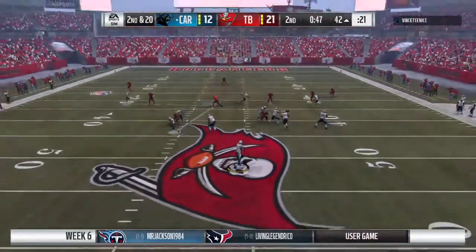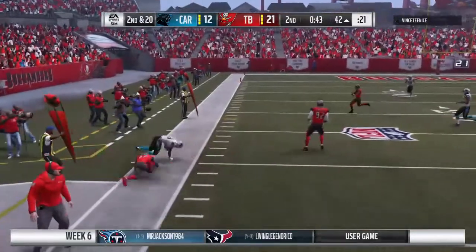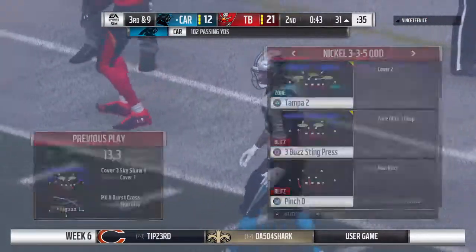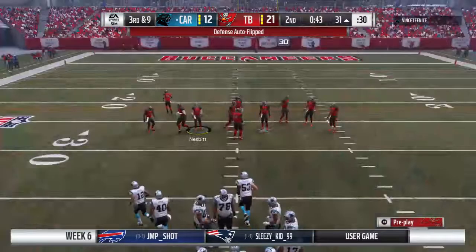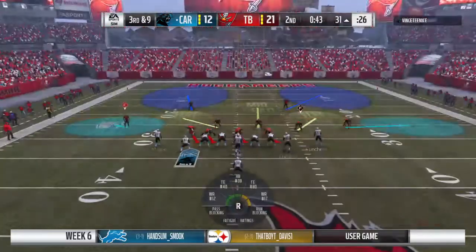Off play action, Newton. Finding his safety valve here. That's complete. And he gets it down a yard or two shy of the 30 before he's out of bounds. They'll wind up getting 10 back as that sets him up for 3rd down. In need of a conversion on 3rd down. They had the big play to start the drive. Not much sense.